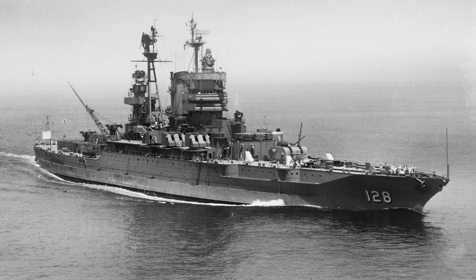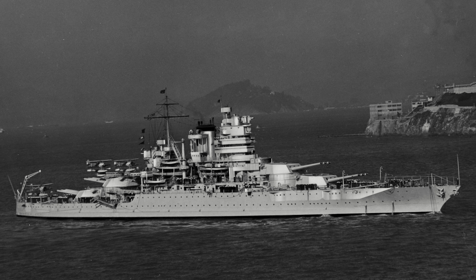USS Mississippi, BB-41, or in this case, AG-128, a name that screams American might and catastrophic turret explosions. No, really, Turret 2 exploded twice, once in 1924, killing 44 men, then again in 1944, because sequels are never as good, but just as deadly.